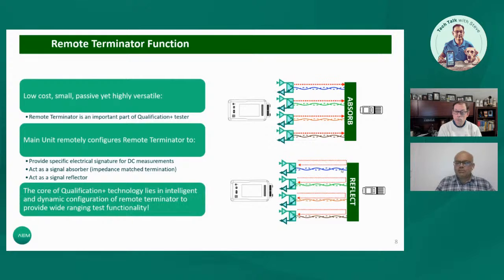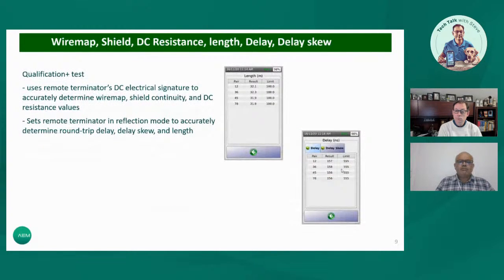So this makes it possible to perform all various tests using Qualification Plus technology. The core of this technology is in fact this intelligent and dynamic configuration of the remote terminator to provide a wide range of test functionality. Okay. With that, maybe I can also give some idea about how various different tests are done, like for example, the wire map, DC resistance, shield, length, delay, and delay skew.